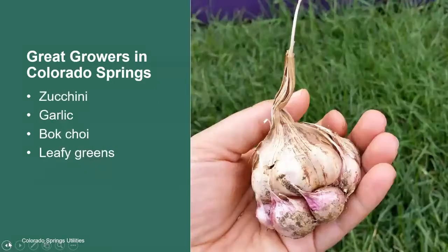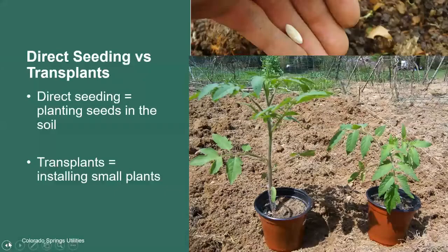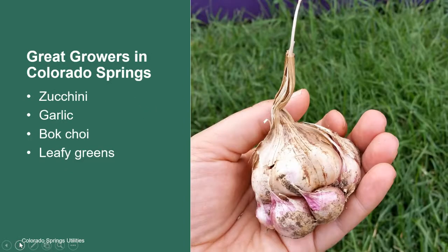Then you would want to do those directly from seed, because you can't transplant a carrot once it's already started to grow. So anything that would be direct seeded would be your root crops, plus other things that germinate really quickly. For example, peas, corn, and beans all germinate within a week or so if the soil temperature is right. And those are things that you can direct seed. All right, so let's move on now.